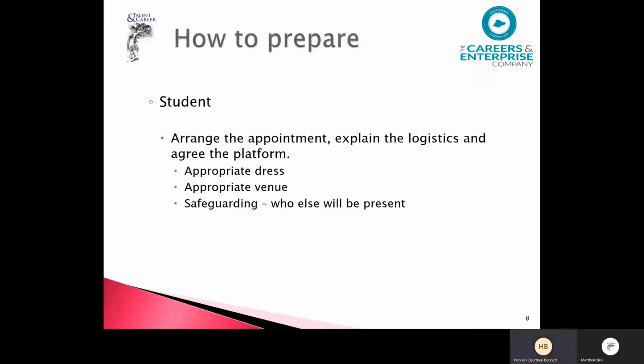One thing to mention here is if the student doesn't have access to a video platform, or indeed is reluctant to use it, then of course the consultation can be done on the phone. So that's sort of organising the appointments. Then over to you and actually the running of the appointments.